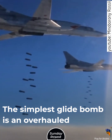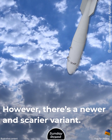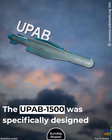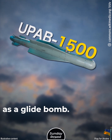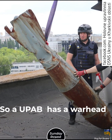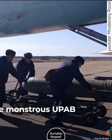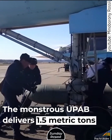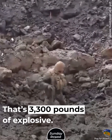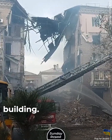The simplest glide bomb is an overhauled Soviet FAB-500. However, there's a newer and scarier variant. The UPB-1500 was specifically designed as a glide bomb. The numbers refer to warheads in kilograms. So FAB-500 has a warhead of 1,100 pounds. The monstrous UPB delivers 1.5 metric tons of firepower. That's 3,300 pounds of explosive. A single strike like that obliterates a high-rise building.